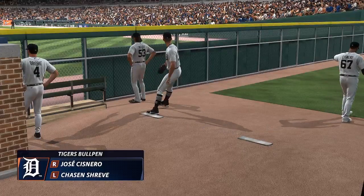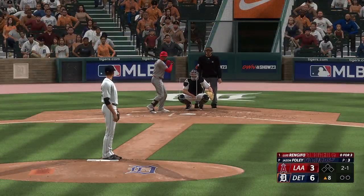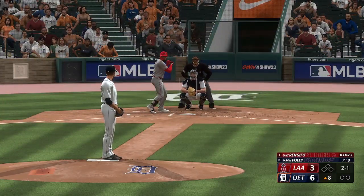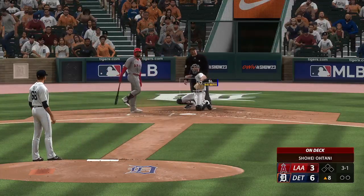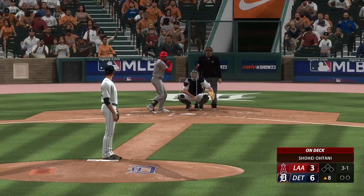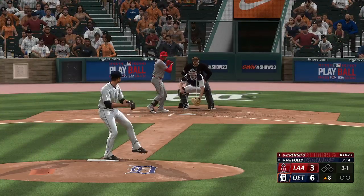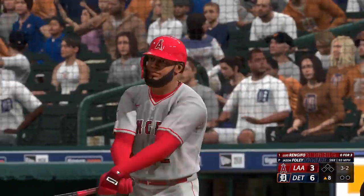Activity in the bullpen for Detroit. Jose Cisnero getting loose for A.J. Hinch. That misses off the outside edge. Well, it's critical right here that they bear down and turn in some quality at-bats. Try to chip away at that lead, because if it gets to the 9th, that closer's coming in. In for a strike. Now it's 3-2.